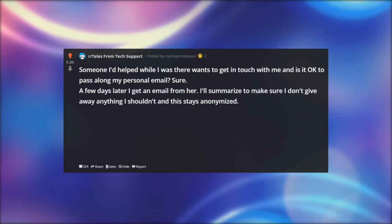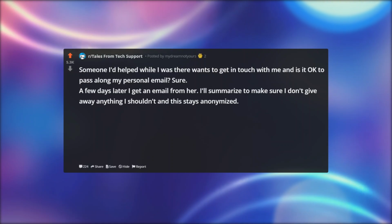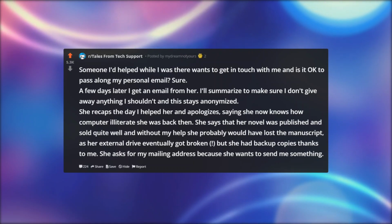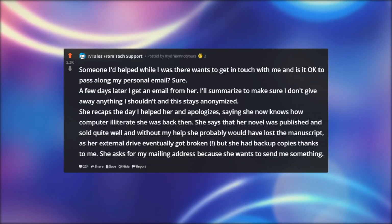A few days later I get an email from her. I'll summarize to make sure I don't give away anything I shouldn't, and this stays anonymized. She recaps the day I helped her and apologizes, saying she now knows how computer illiterate she was back then. She says that her novel was published and sold quite well, and without my help she probably would have lost the manuscript, as her external drive eventually got broken, but she had backup copies thanks to me.